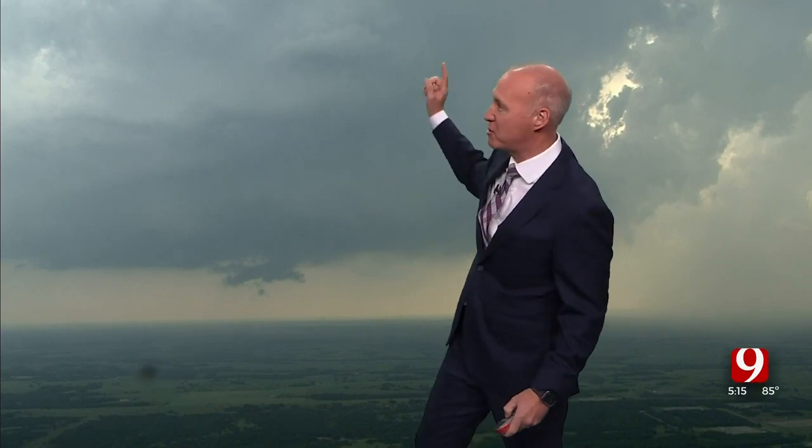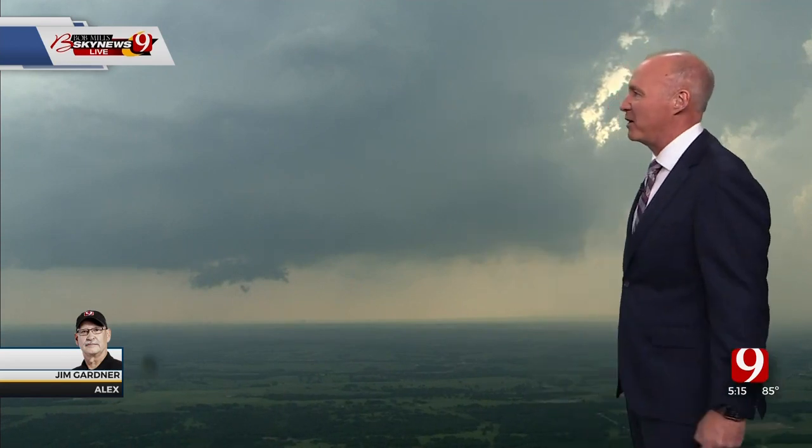And this is a rotating thunderstorm. We're getting scud developing under the updraft. The pressure's lower. This whole thing is spinning. As the pressure's lower, we start to pull in, and we get condensate where the air is being pulled into the updraft. And this can sometimes turn into that wall cloud. Again, tornado threat's low, but not zero. Let's go to Jim Gardner and get an update.